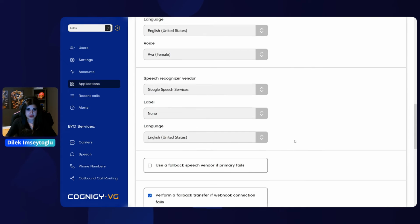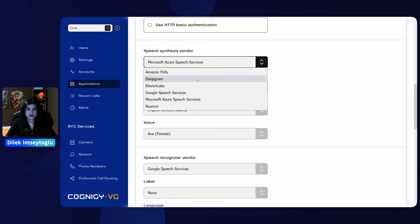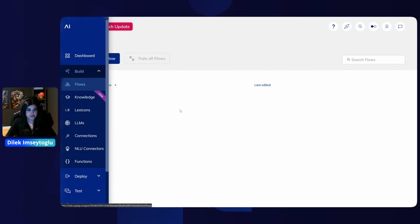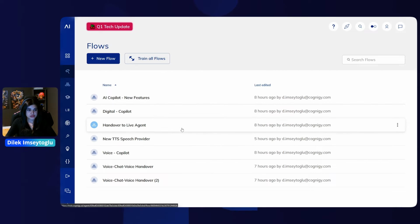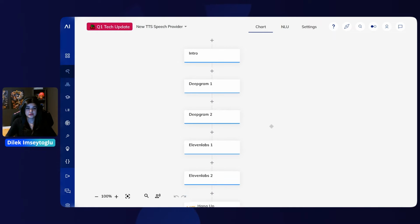If we go up a little bit to our speech providers, we actually have added DeepGram and 11 Labs. And for that, let me get into my flow and actually call my speech provider flow so you can hear how DeepGram and 11 Labs sound like.